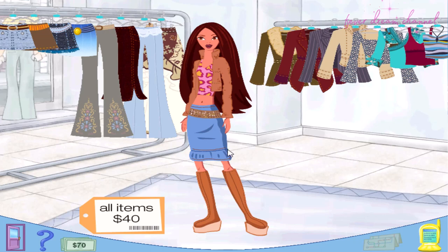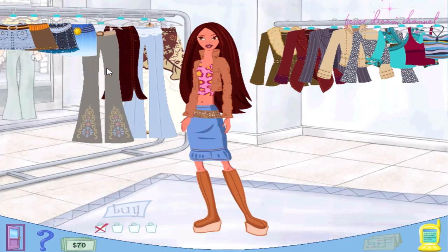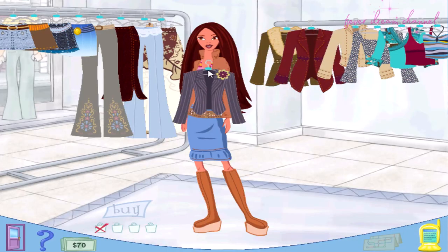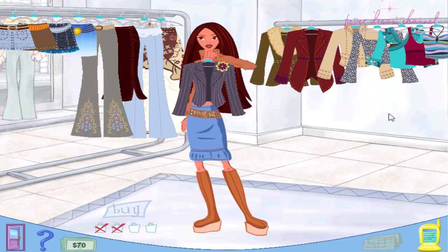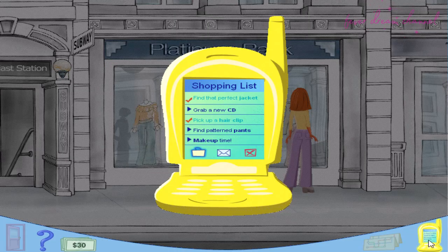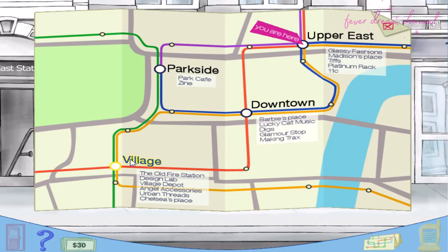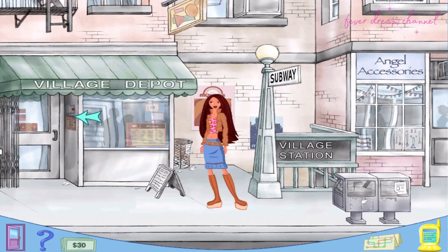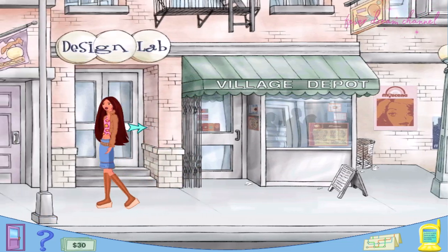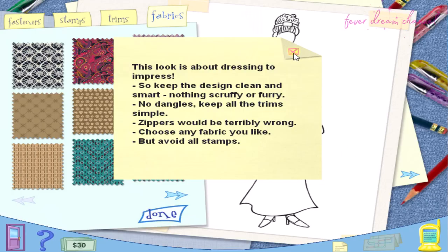This trendy clothing store is one of my most fave places to shop. Help me find the... That's pretty cute, but... Perfect. Just what I wanted. Perfect. That'll be $40. Cool. Gina gave us a job to do. Let's check it out.